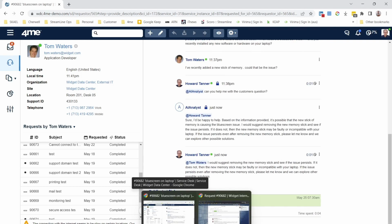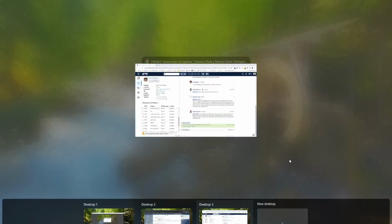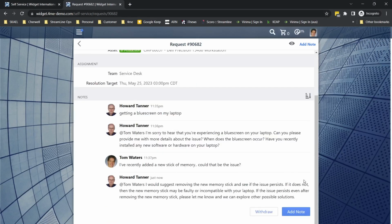I'm not really having to do a whole lot of thinking and make decisions on this ticket, which is actually pretty good when you've got a lot of tickets to deal with and manage. So what we're going to do is jump into the customer view. And let's just pause for a second. I'll just refresh that screen.